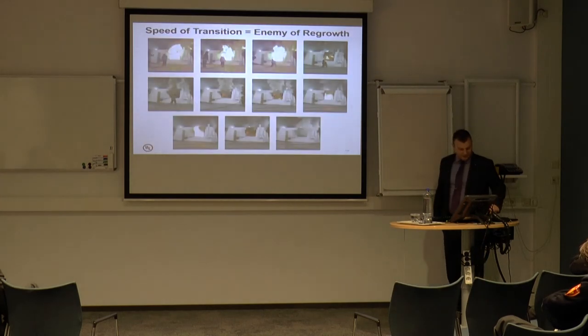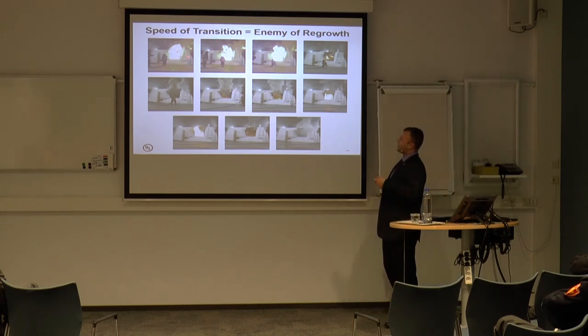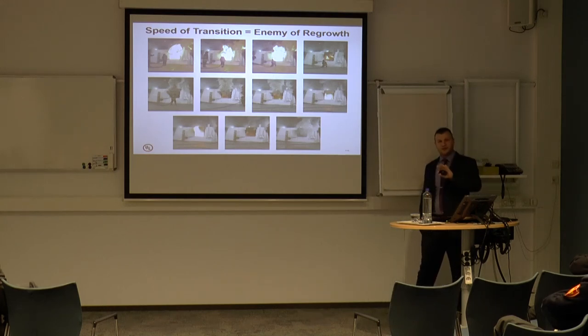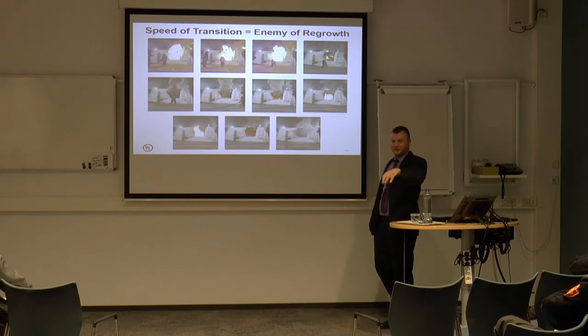And then lastly, we'll finish up with this one. Speed of transition is the enemy of regrowth. So this is a transitional attack on the outside of the building. This room is right adjacent to where the front door is. So you go in the front door, get to the hallway, turn left, and it's the first room.